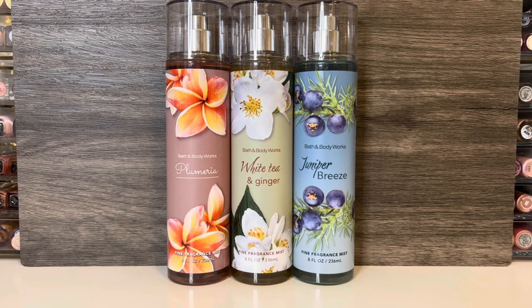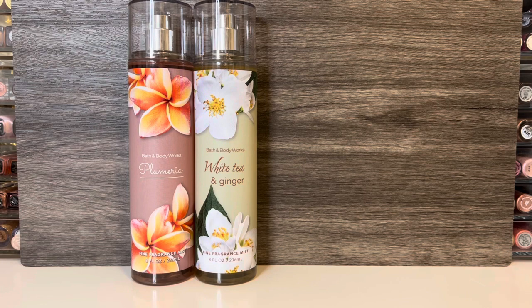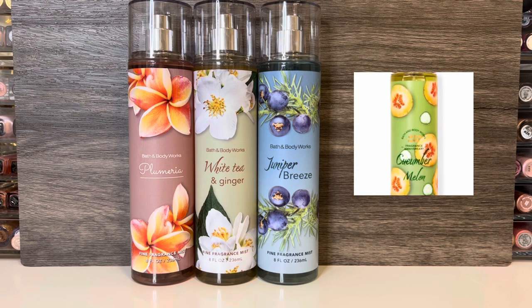I think the packaging on this collection is okay. It feels a bit dated to me, but I think that's kind of what they were going for. The collection includes Plumeria, described as the bloom of the ball, light, floral, and effortlessly chic. White tea and ginger, described as a slow steeped cup of sunset. Juniper breeze, described as brisk morning air rolling off dewy hills. And the last scent is cucumber melon, which is described as cool, sweet, and just so classic.